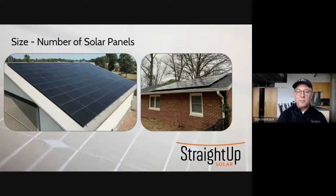Now consider a system with only 20 panels, same base price of $100, and the same panel price of $1 each. So 20 panels at $1 each is $20, same base price of $100, and I have a system that costs $120. But for the smaller size, that's going to work out to $6 per panel. So while a larger system is more expensive, it's generally less expensive per panel.